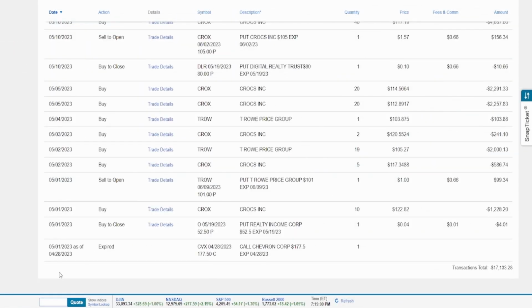So let's get started with my buys for the month. Now, I have this filtered so that it shows all the trades. Unfortunately, this is also showing all the options that I bought to close, sold to open and expired, but we're going to cover that in just 1 second. Let's take a look at what I bought.